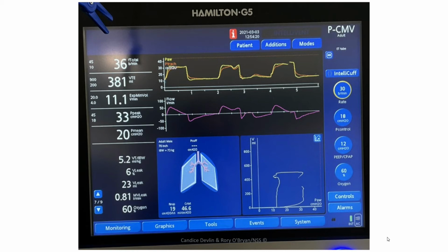Also looking at their pressure control of 18, while that's not an incredibly high pressure control, they're only getting tidal volumes of 380, which isn't too big of a tidal volume for that much pressure. So definitely this patient has some issues with generating tidal volumes from that much pressure, which is either going to be due to low compliance or high resistance.